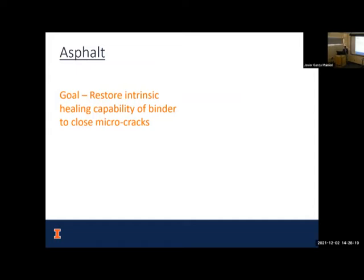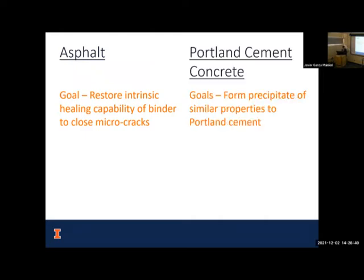For asphalt, the goal, as I said, is to restore the intrinsic healing capability of binder so that you can close the micro cracks as they form, right? So crack forms, healing agent is released, that healing agent diffuses into the binder, it becomes softer, and it closes that crack on its own. We are taking advantage of the healing mechanism that already exists in asphalt binder.